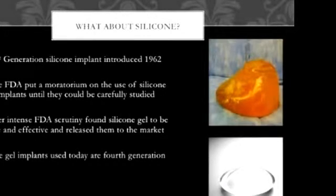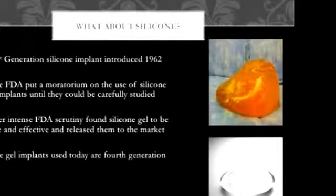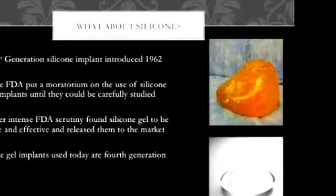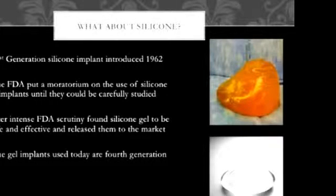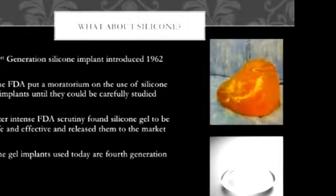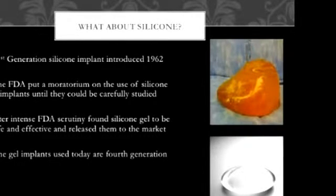Formal saline and silicone implants were developed in the 1960s. In 1961, American surgeons Cronin and Giroux developed the first silicone breast implants. If you're interested, there's actually a movie with David Schwimmer that tells the whole story. Shortly after that, in 1964, a French surgeon developed saline implants so that he could make his incisions smaller.